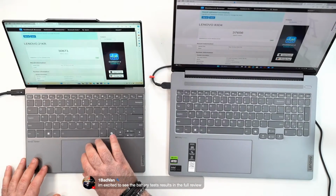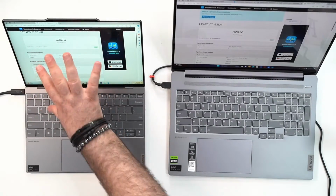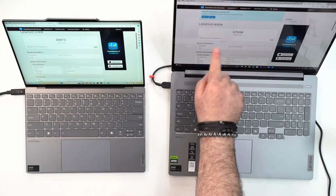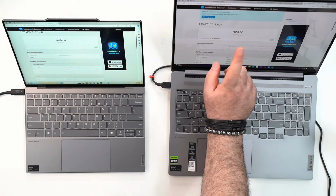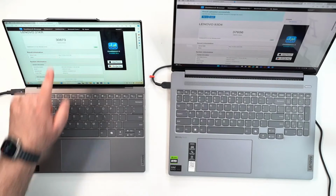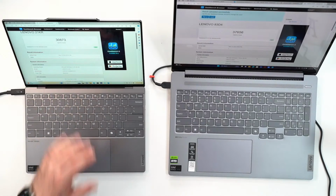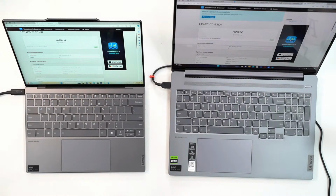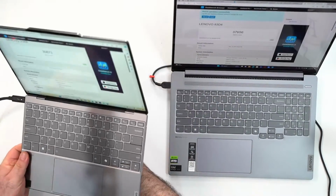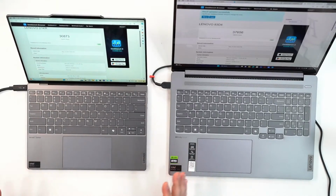And, okay, so here we get an interesting look. 30,873 on these ARC graphics, Core Ultra 5 125H. Core Ultra 9 185H, and these are a little bit better, 37,656. But I got to tell you, even 30,000 is still probably double what we saw on Iris Xe. So impressive stuff here on this Core Ultra 5 125H laptop. So pretty good on this one. And by the way, nothing too hot. It's been pretty cool so far. But again, we haven't really pushed it all that much.